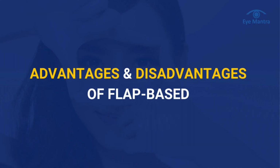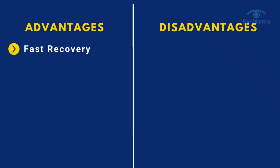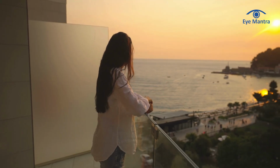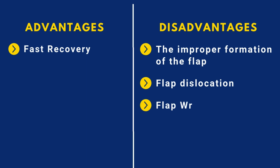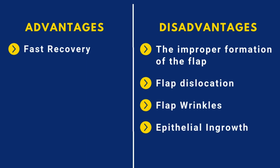Let's now look at the advantages and disadvantages of flap-based procedure. The main benefit of flap-based surgery is that recovery is very fast. You can see much better in just 1 to 2 days. But talking about disadvantages, the complication rate during and after surgery is slightly higher compared to flapless Lasik. The major complication during surgery is flap not being created properly. After surgery complication can include flap dislocation, flap wrinkles, epithelial ingrowth and corneal ectasia.